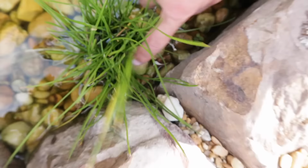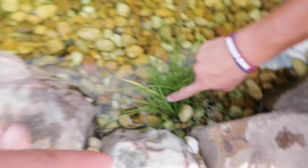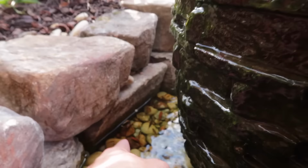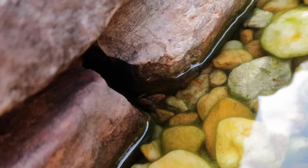There's one back there. How many made it all the way down here? There's one on the side of the rock over here. I don't even know. Look at this guy, chilling on the side of the rock right there. Let's see if we can find any more. I see a ton of tadpoles and baby mollies. Oh, there's a bunch back here. Another one over here. But check this guy out. He's making his way up into the crack of the rocks right there.